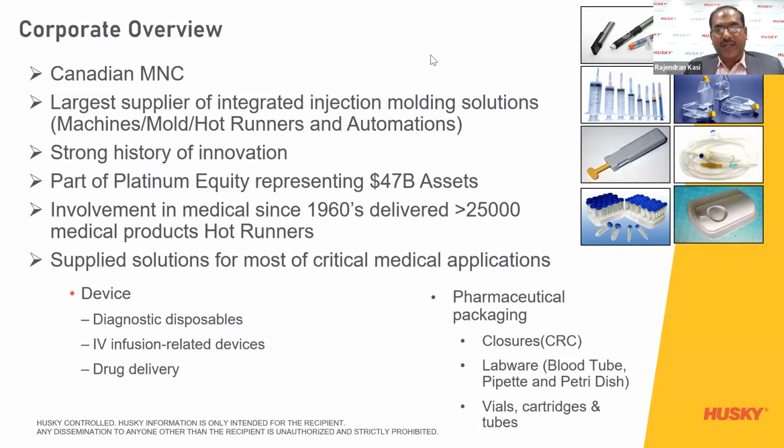We are part of Platinum Equity. We have been involved in medical projects since 1960. We have delivered more than 25,000 systems for medical product hot runners. We also do a lot of device and pharmaceutical work. Whatever the critical molding application, Husky will love to do that, and we are part of that.